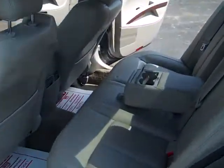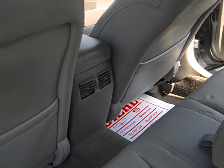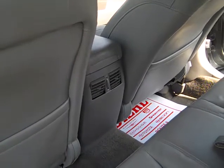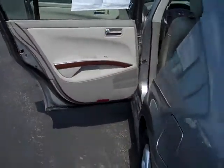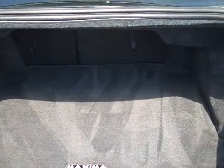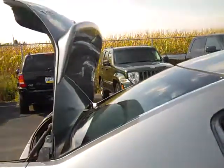Moving around to the back of the vehicle, you can see that there's an armrest with cup holders in the back. You can also flip that up for a third seat. And you do have air vents on the back of the console there for the passengers, so it'll keep them nice and comfortable. Moving along to the trunk, nice big trunk in there. You can fit your golf clubs and whatever else you'd like. As you can see, the vehicle is equipped with alloy wheels and has the rear spoiler.